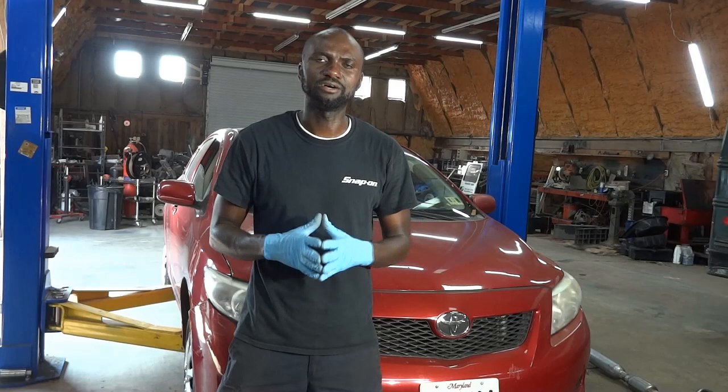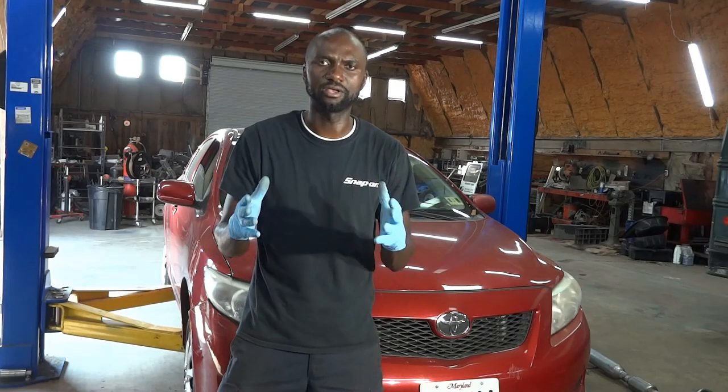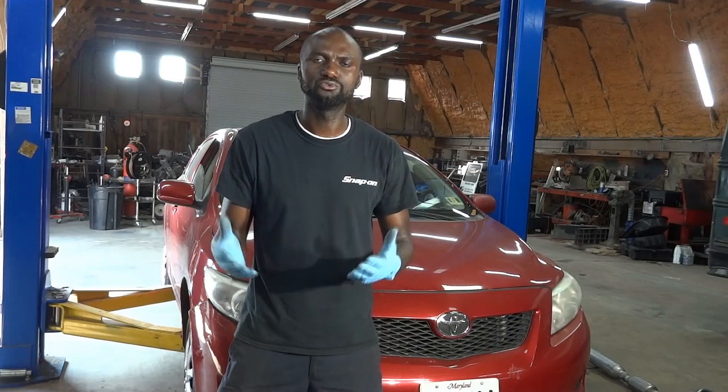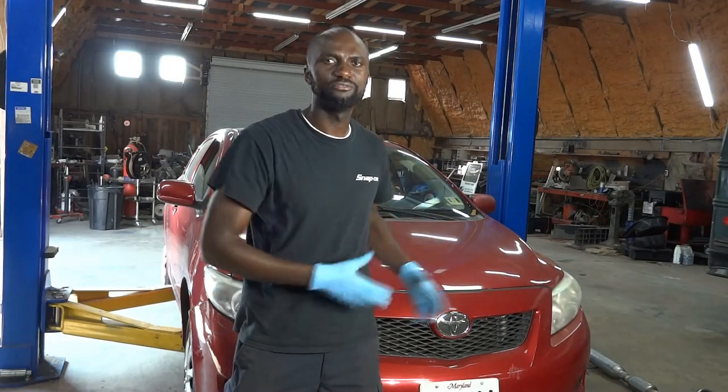So to me that sounds like this engine is misfiring. So I told the customer not to drive the vehicle anymore. I told him to tow the vehicle to the shop. So he did that, and now here is the vehicle.